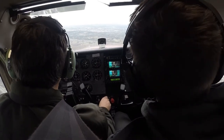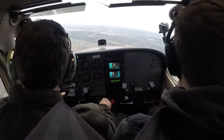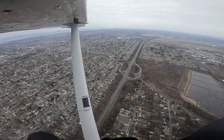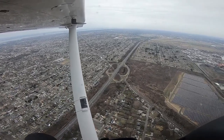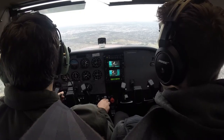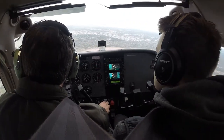Yeah, these vents don't shut all the way. It's a little cold, but I'm okay. Yeah, the weather's already starting to come down. See over there?